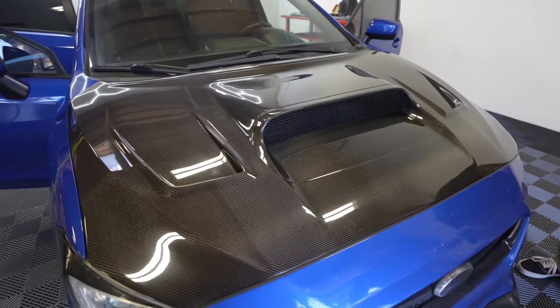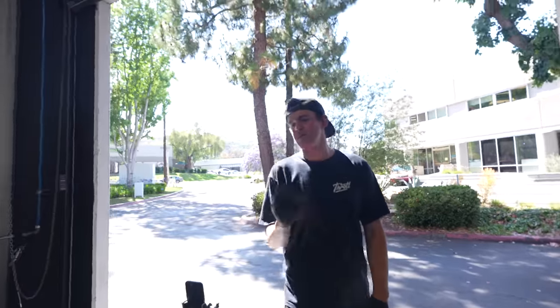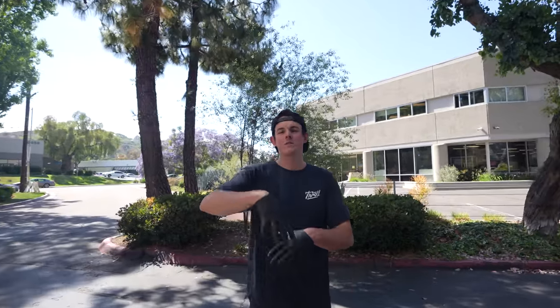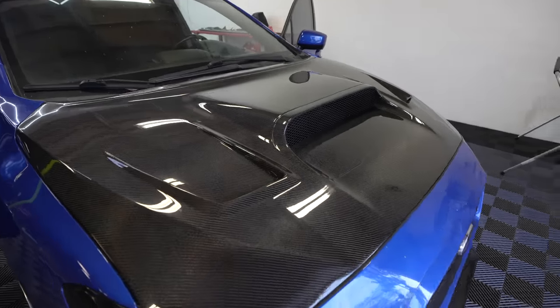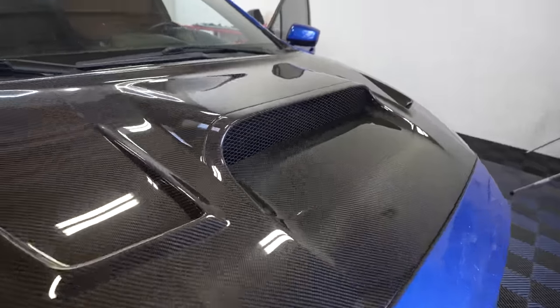Hood is on. A mighty proud hood scoop, huh? Oh, it looks way better from the front than I thought it was going to. I thought the scoop was going to be way too tall, but from straight on the front, it doesn't look bad at all. It looks really nice. So this hood is actually a WRX STI Type RA style carbon hood, which is really cool. I think that's why this is so big, kind of rally style. It's like mega rally style.